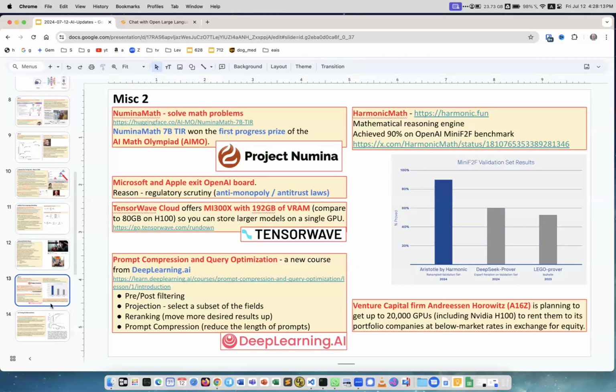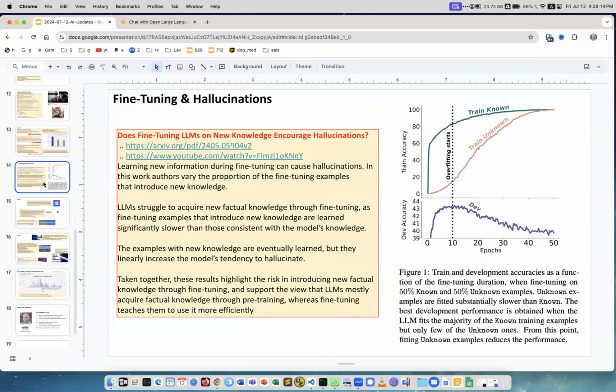Very, very interesting. Okay, fine-tuning and hallucinations. Sandra, thank you very much for sending me this. So does fine-tuning LLMs on new knowledge encourage hallucinations? Very interesting work. Learning new information during fine-tuning can cause hallucinations. So this is the main statement.